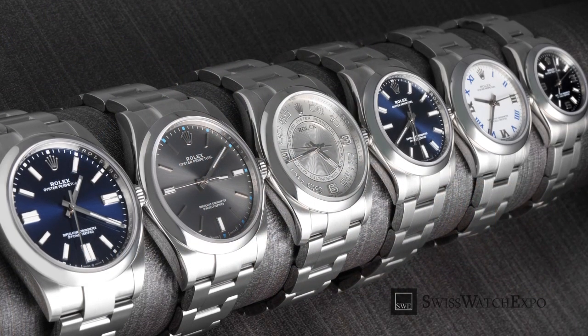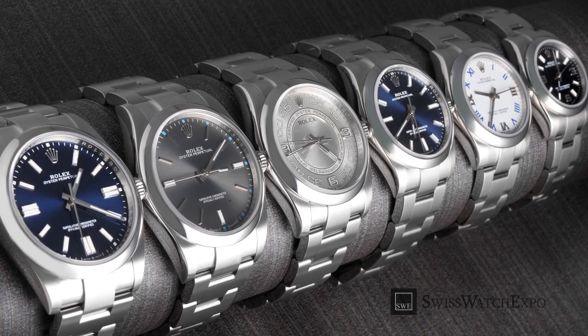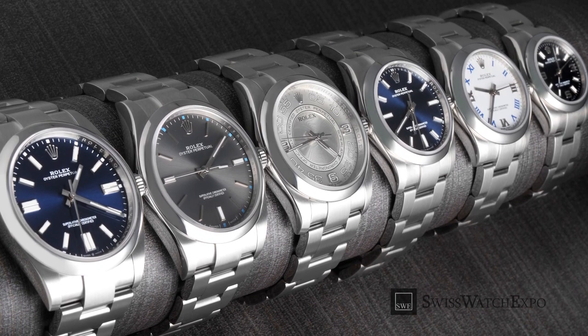Buying a pre-owned Rolex may present more considerations for the customer, but it can certainly be enjoyable and worthwhile.